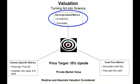The second metric we use are earnings-based metrics. Wall Street has historically used price-earnings ratio as their earnings-based metric. We choose to use enterprise value to EBITDA. And why do we use that? It encapsulates a company's balance sheet, which is obviously very critical in today's world. So enterprise value is really defined as a company's market capitalization plus the company's debt on their balance sheet less cash on their balance sheet. And we look at what the cash flows that balance sheet can generate. So enterprise value to EBITDA, and then we come up with a multiple that we feel is applicable for that particular company's growth rate and apply it to come up with a valuation target.